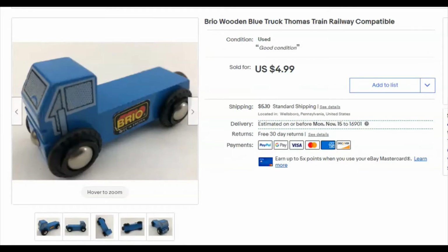And this little toy Brio truck, it's just a little thing. Paid 31 cents for this and a lot of other Thomas stuff that I got. Listed it July 18th last year. It sold September 1st for $5 plus shipping.